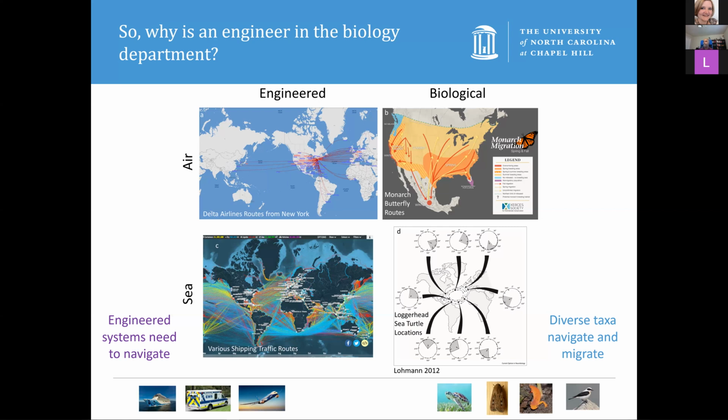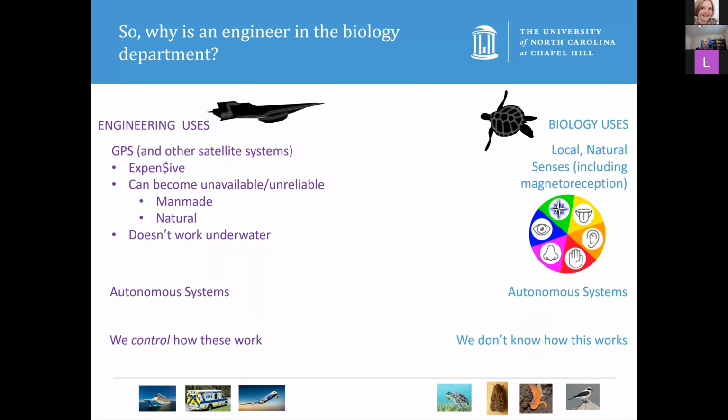So the take home here is this: navigation is critically important for engineered systems and biological systems. Okay, so how do you do this? How do you do this long distance navigation thing? In engineered systems in the modern world, the answer is satellite-based navigation. So, GPS in the US, there's also GLONASS in Russia, there's Beidou in China, Galileo in the EU.